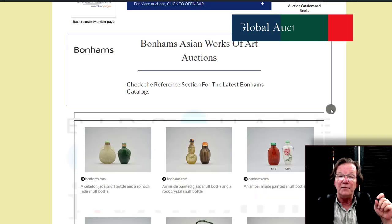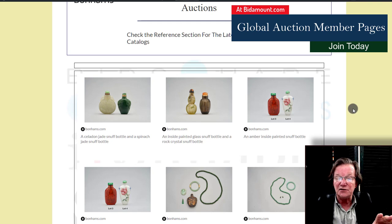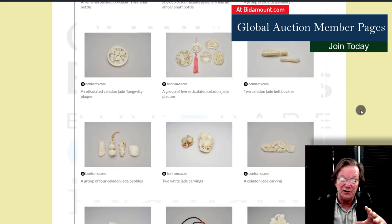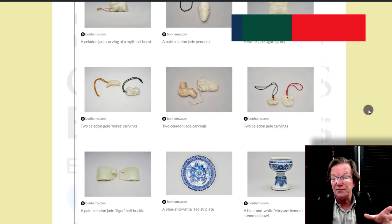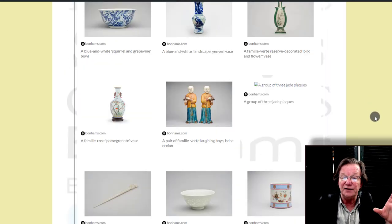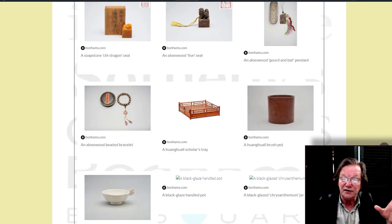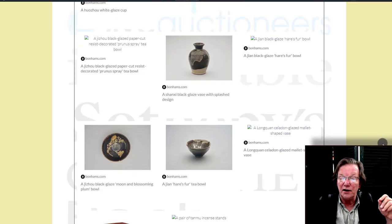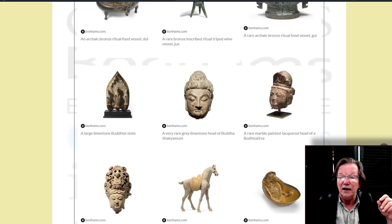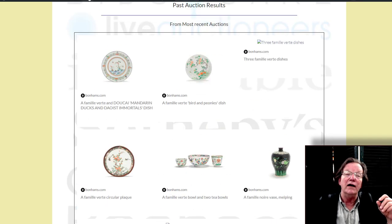All right, and then also over here, the Bonhams had a bunch of things sell this week. They had this, I mentioned earlier. We're going to be doing a video on it. But if you want to get a jump and a preview, go over to the Bonhams page on the Global Members section, and you can scroll down through it and get a good look at the items. And you can click; it'll take you over to Bonhams and show you what the stuff brought. Some really interesting items and some big surprises. All right, so check that out. Scroll around on their site.